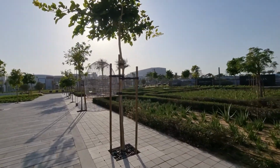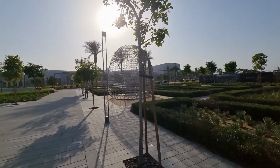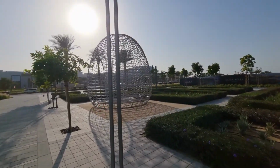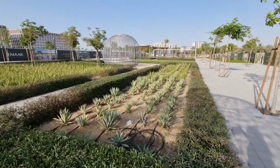And the facilities are very important when you're deciding where to move your family, where to settle, where to bring up children. And I think you'll have no doubt that there's some superb new communities here opening up in Dubai.